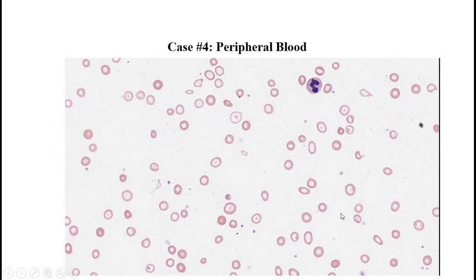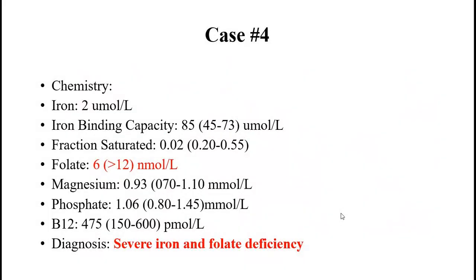So sometimes when we see schistocytes, we automatically assume that it is due to MAHA, microangiopathic hemolytic anemia. But in this case, it's not due to a microangiopathic problem. As you can see from the chemistry side, the iron is very low. The TIBC is high. In other words, there's not much iron for it to bind, as a result there's lots of binding capacity. Fraction saturation is extremely low. Folate also is interesting, very, very low.